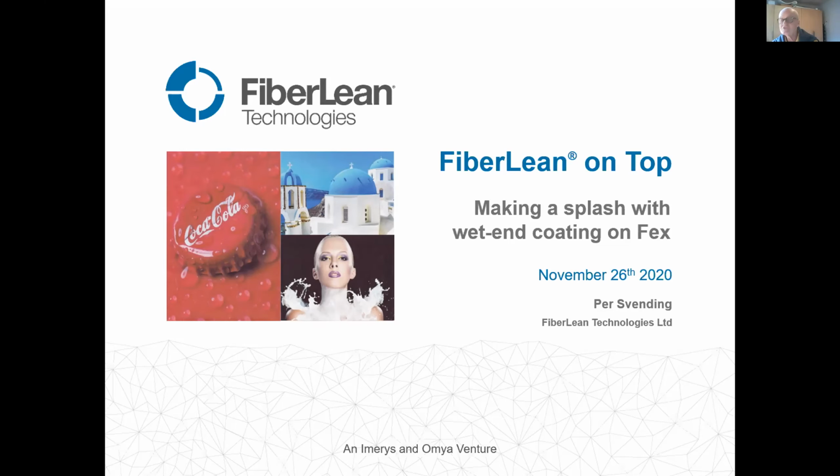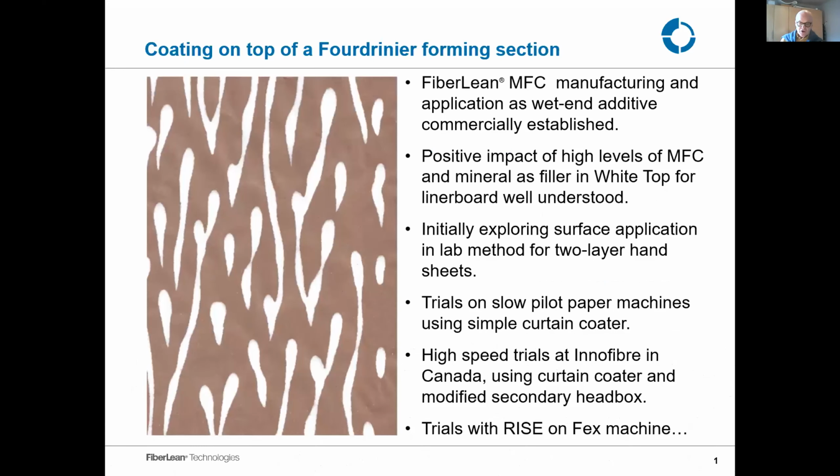So the system that I'm talking about, we refer to as FiberLean on top. With wet end coating, we mean an application of a coating made up of white pigments and MFC as a binder on top of the still consolidating base paper, right after the wet line on the Fourdrinier table. So this is really something that hasn't been done in the past.